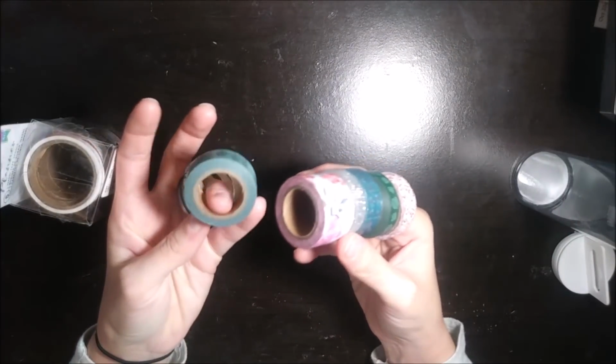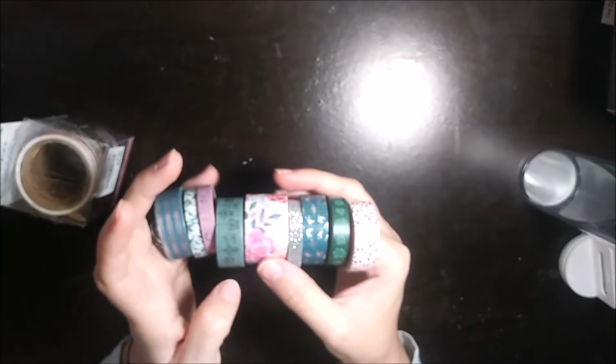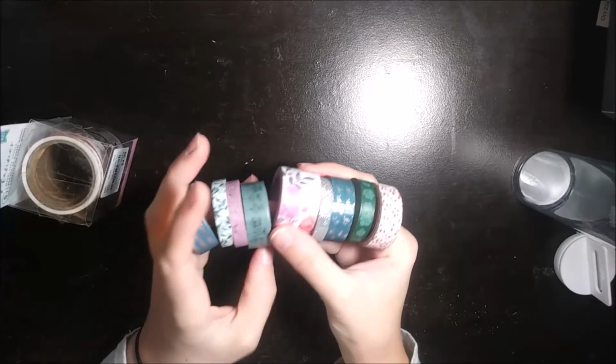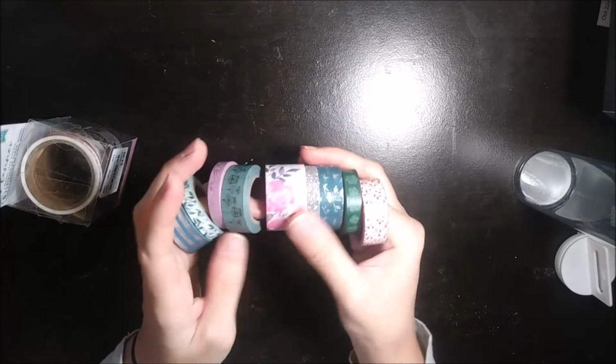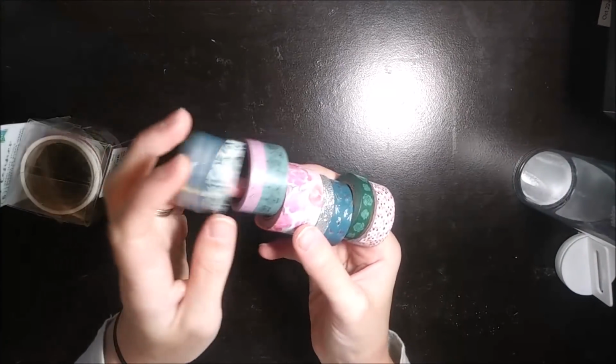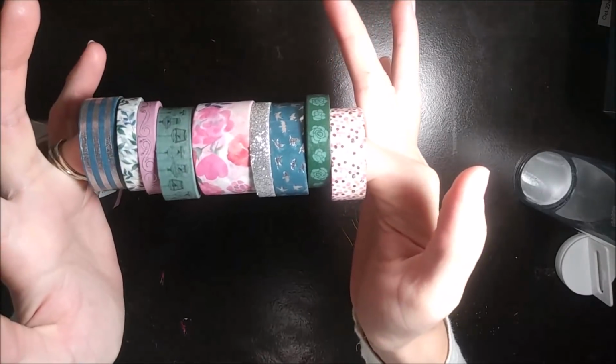This comes with a pretty good amount. Like, this is a good amount of washi that this one comes with. The other one, not so much, but these are super, super cute. I love them. The ones with foil come with a little bit less, whereas this comes with a little bit more, as you can tell. But all of these prints are just really, really pretty to me. I think they're so pretty. I love the color palette.